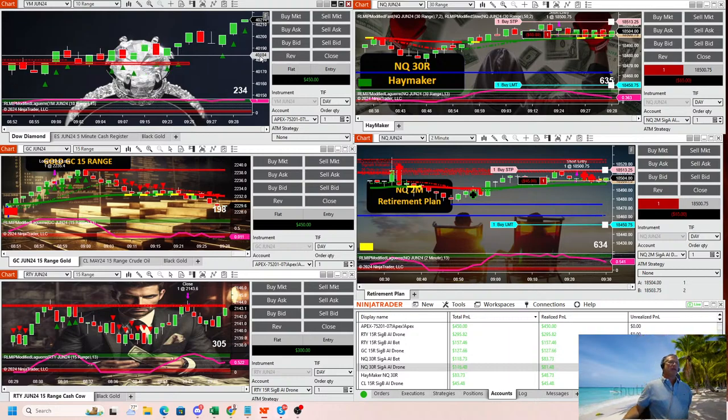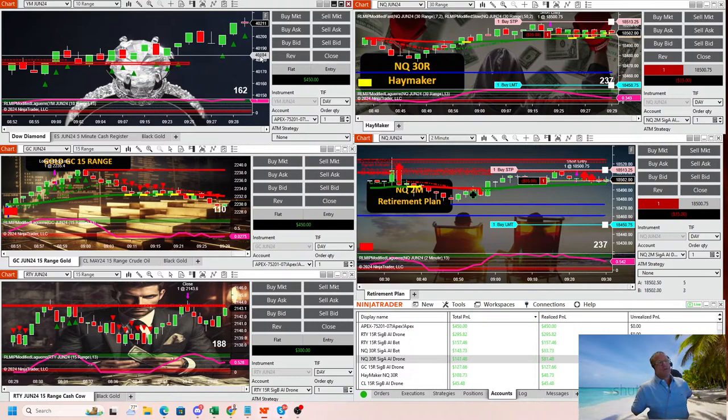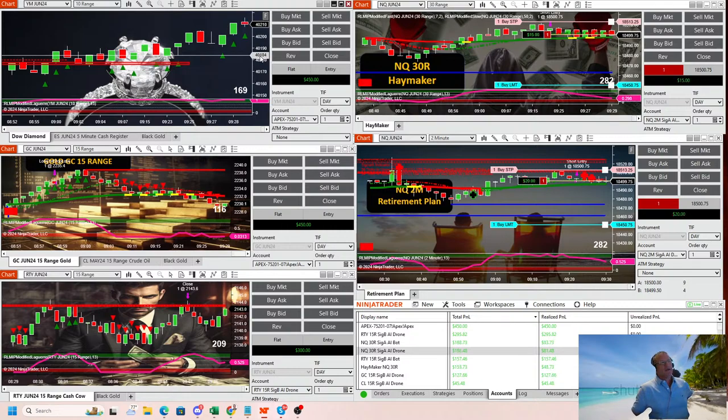I'm running the 2 minute signal A on the NASDAQ, and I've got it timed to where it won't start trading until 9:30. I found yesterday that the window between 9:30 and about 10, I called it peak season, is our sweet spot as far as our equity and profits. With NinjaTrader, we're able to break it down by half hour of the day: what are the most profitable times to trade that strategy?